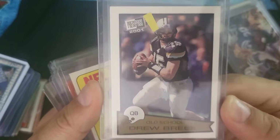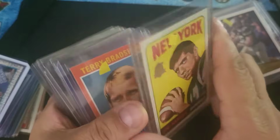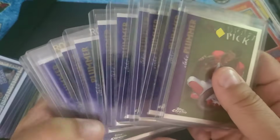There's Press Pass 2001, so essentially a Drew Brees rookie card. I thought that was a pretty good deal at 75 cents. Here's another one of those Namath. Also the Bradshaw. And then check this out.